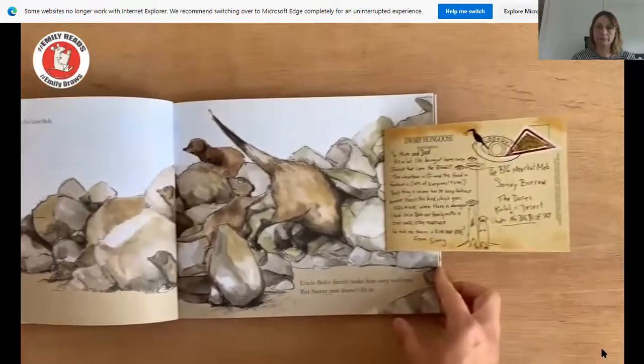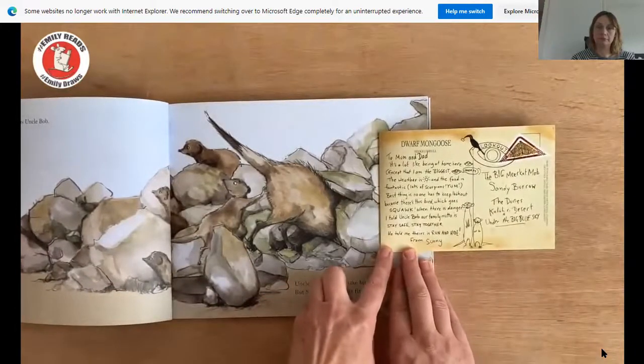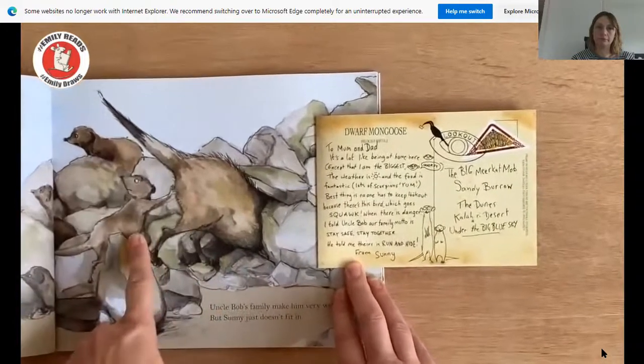Let's see what the postcard says. It says, to Mum and Dad. Oh, look, dwarf mongooses. That's what these are, dwarf mongooses. Look, I think that's Sunny's bum. Look how big he is compared to them.